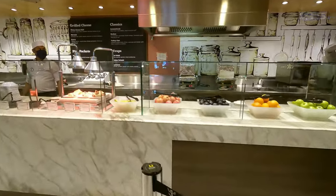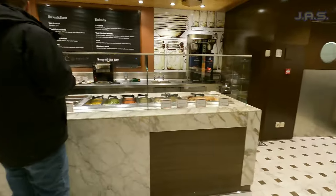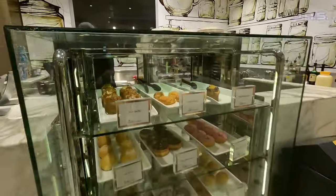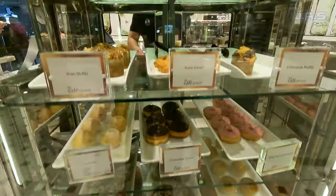The service was really nice and really speedy. They had things like paninis and wraps and salads, just healthy stuff, stuff that will kind of get you going before your main courses. So I really enjoyed it, and like I said, I really liked the location as well.